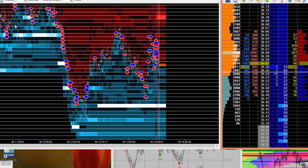And so you can see during the day, as the market started to approach this area, it turned white. As it came closer and closer to it, that white kind of slipped away, didn't it? So that was a clue that this market was going to go through this area. Now you see these red dots, red and blue dots.